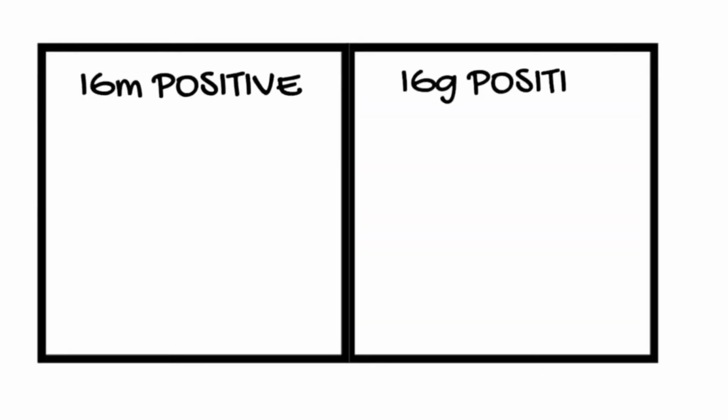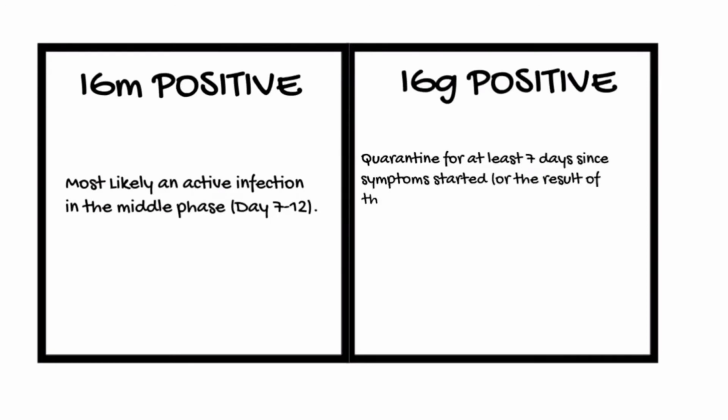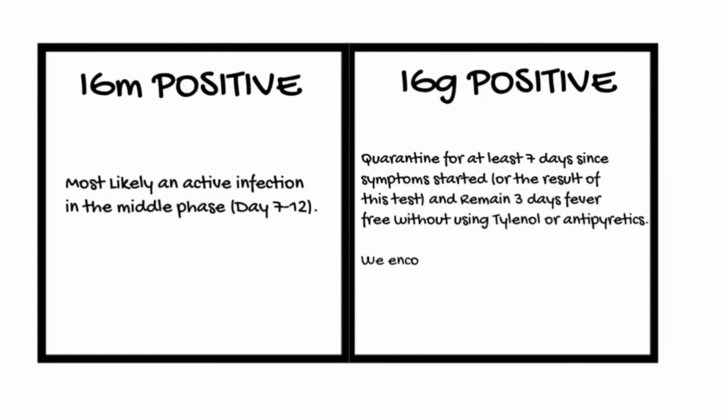IgM positive, IgG positive. Interpretation. Most likely an active infection in the middle phase, days 7 through 12. What to do next? You should quarantine yourself from others for at least 7 days since symptoms started, or from the result of this test. You need to be 3 days symptom-free before you can consider clearance. We encourage you to have a follow-up PCR test in about 7 days to see if there's any infection remaining.